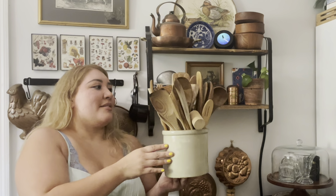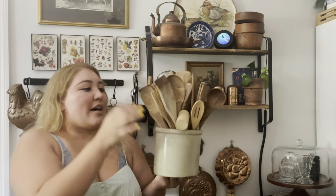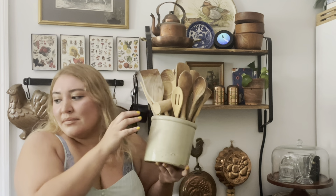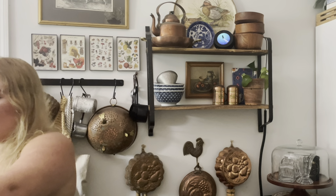But I was really happy about that. It might even be a little bit too full. I have to figure that out, but I love seeing this and using it.